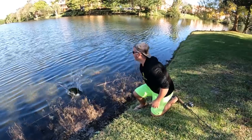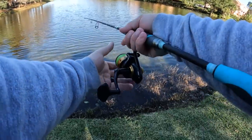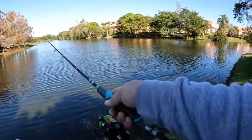I was starting to wonder if he was going to catch one or not. It's your home water and everything. Wow. Swirling right there. Oh, he's got it. He's got it. Oh my gosh, what's happening?